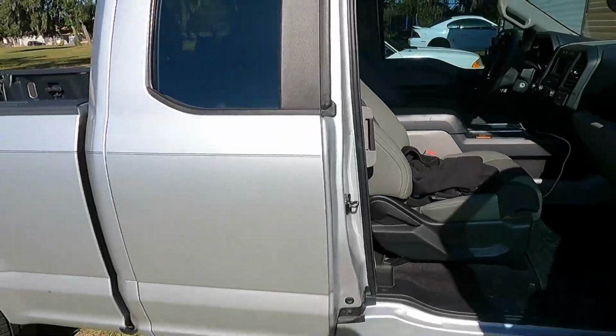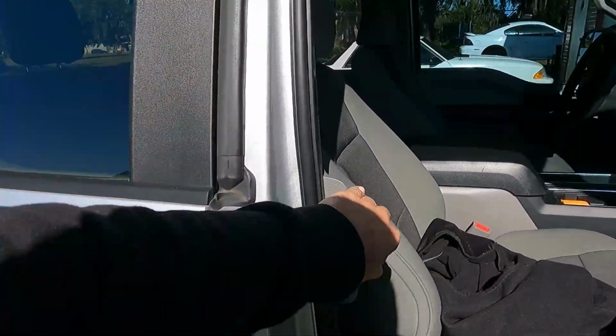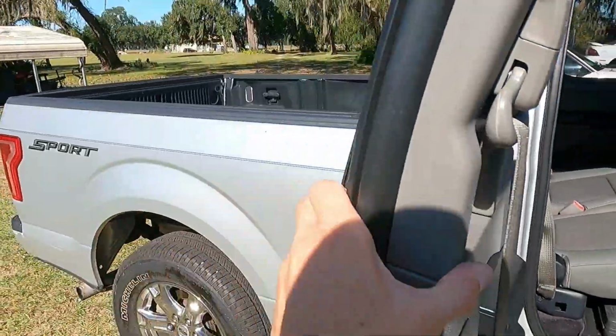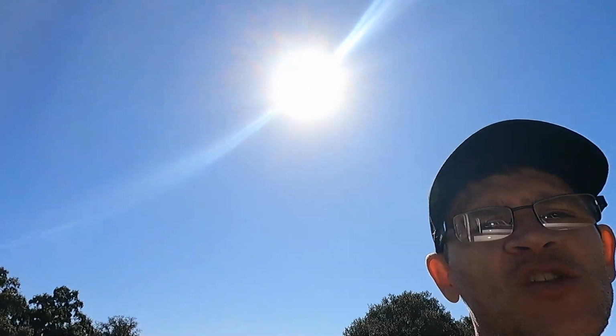I actually don't like the 4-door versions, the ones that have 4 doors. I prefer this style because it gives you a longer bed. I have a regular size bed, so I don't like that shortened bed with the extra door. I just don't like it.